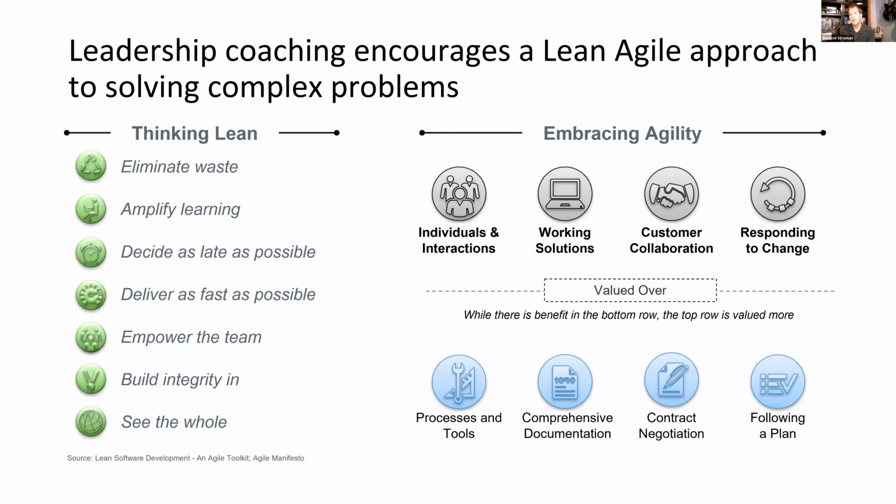So, some guidance on leadership coaching. A lot of information on here, but some key points to focus on. Thinking lean, eliminating waste, amplify learning. This really comes from the Lean Software Development toolkit from the Poppendiecks. And then embracing agility, helping them focus on these four common things about individuals and interactions, working solutions from the manifesto, helping them make the Agile Manifesto real, and how they value those things over the other things below.